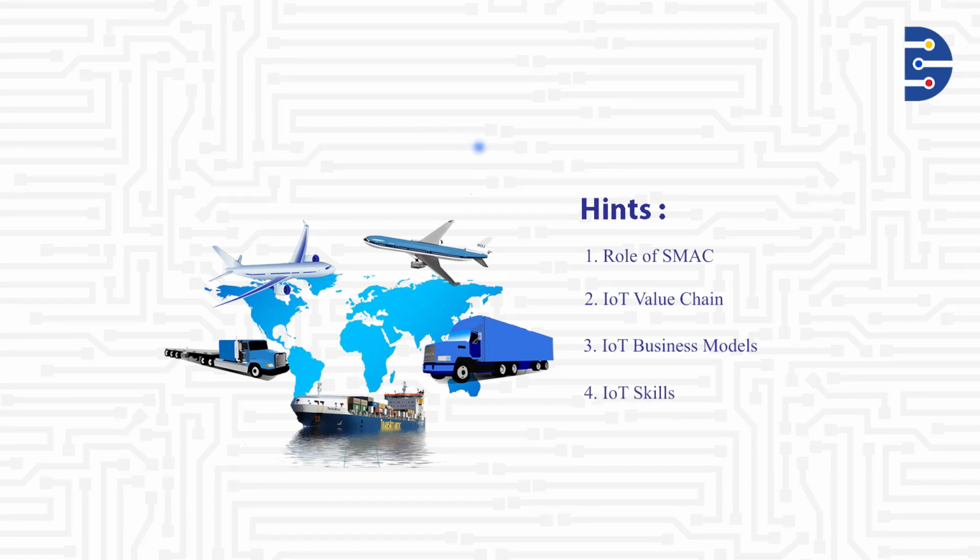If you were to build such a solution, what kind of skills would you need? Where in the market would you go and hire those skills? And finally, as you're building this solution, what are the different solution components? What kind of sensors would you need? What would be the protocol and connectivity mechanism? What kind of gateway or IoT platform would you need? How would you design the SMAC?